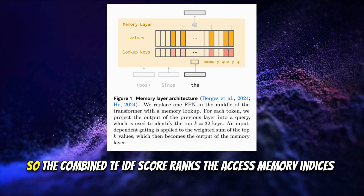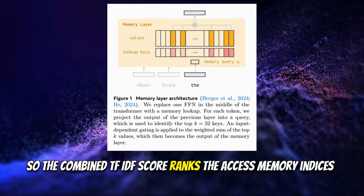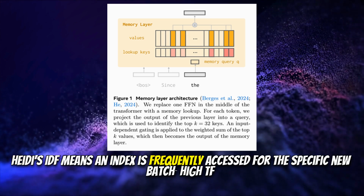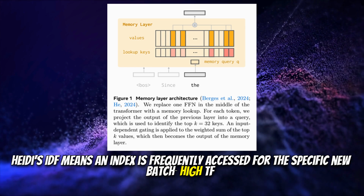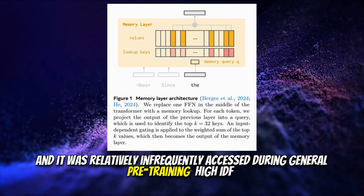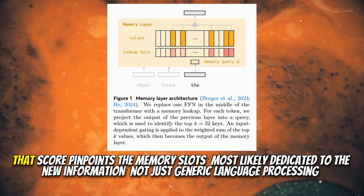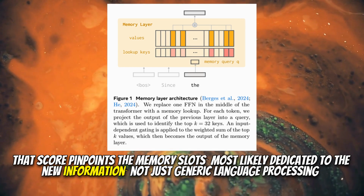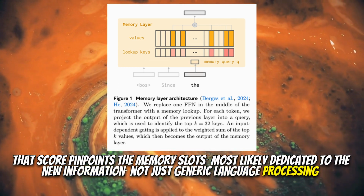So the combined TF-IDF score ranks the accessed memory indices. High TF-IDF means an index is frequently accessed for the specific new batch, high TF, and it was relatively infrequently accessed during general pre-training, high IDF. You got it. That score pinpoints the memory slots most likely dedicated to the new information, not just generic language processing. Genius.